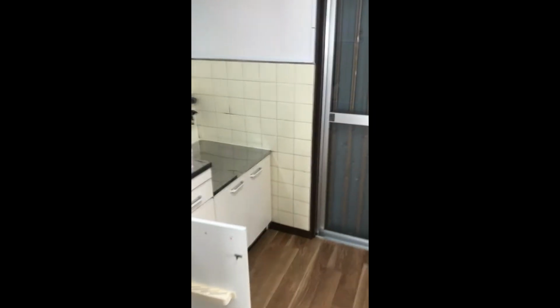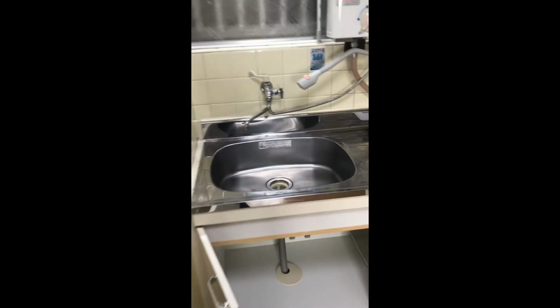I'm moving in today. This new room, so I'm gonna show around this house. Let's talk about it. So let's show you guys my kitchen. Super small, but enough for three of us.